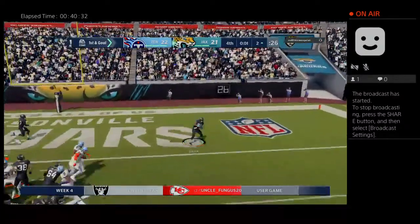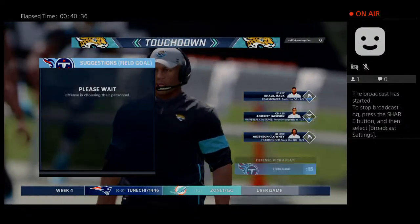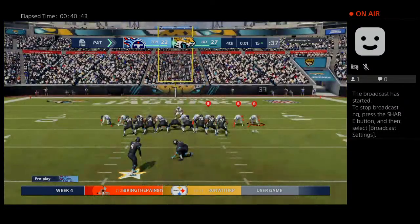One final shot. They'll look to throw. And this is caught. And that could seal it. It's a touchdown. A nice throw there by the second-year quarterback.